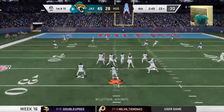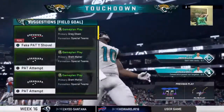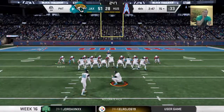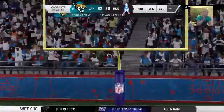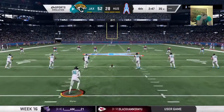After the interception, it's Love. And he takes it in. Touchdown, Jacksonville. Curtis Samuel with his second touchdown. That was a fucking Evan Baker throw. Before the play, I was like, I'm throwing to Curtis, and I'm not throwing it to anybody else. And the Jags take advantage of field position on the turnover to cash this one in.